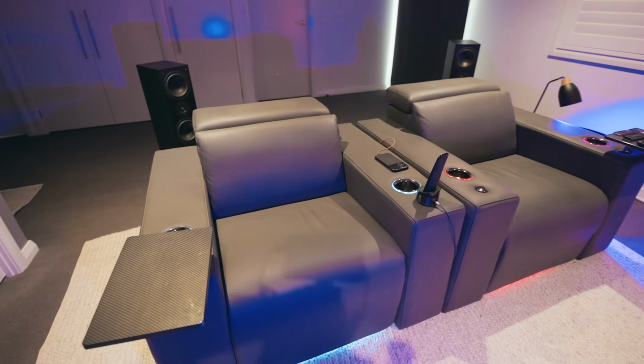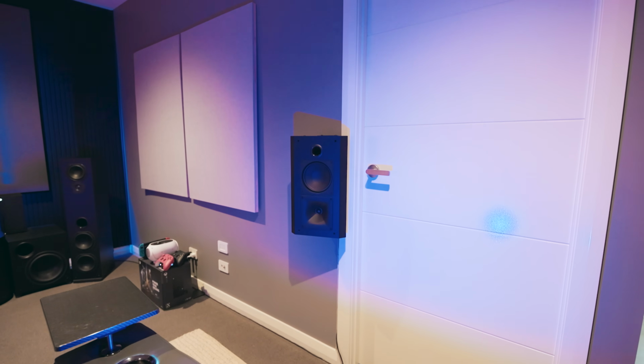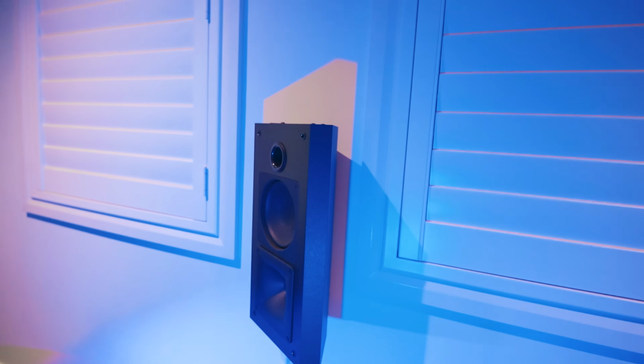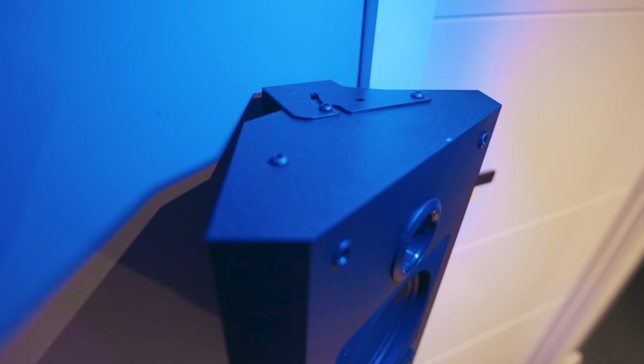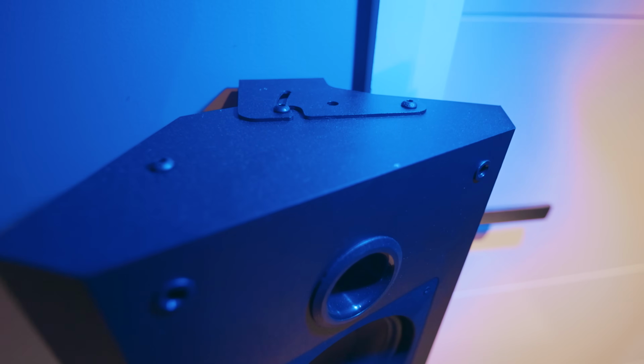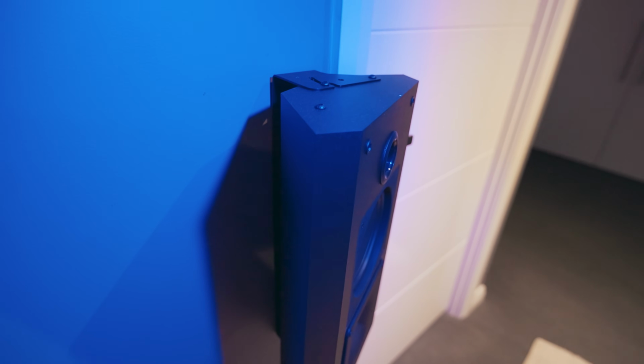These ones are not bi-amped as they are a two-way speaker, but they have a similar sound signature so panning shots sound consistent throughout the setup. Now, to solve the surround issue, I went with the same speaker as I did for my dedicated room, and that is the Krix Hyperphonix 45. These retail for $28.95 for the pair, and the best part about these speakers is that they are designed to allow for any position and alignment. The brand new bracket that they come with allows you to angle them not just at the 45 degrees, but any degree needed to hit the angles required for the setup.